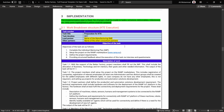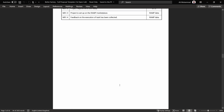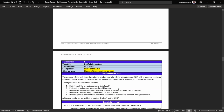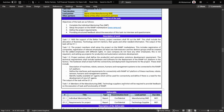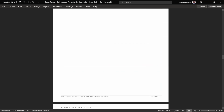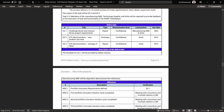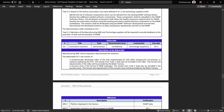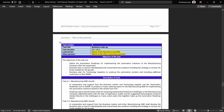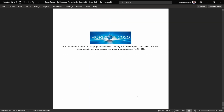The yellow ones are basically the names of the parts. But you can see that the rest of the implementation plan, all the deliverables, all the tasks, all the objectives, everything, the schedule for when something needs to be completed, is already described in here. So nothing needs to be changed here and you will not be judged on this, because this is fixed for every partner.